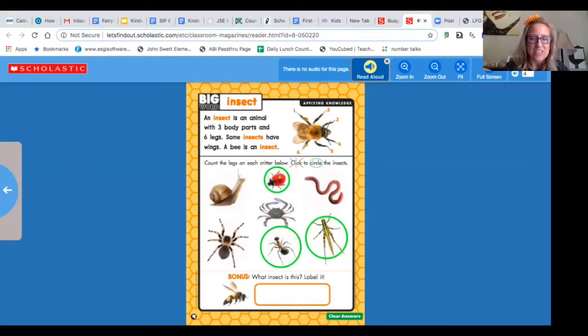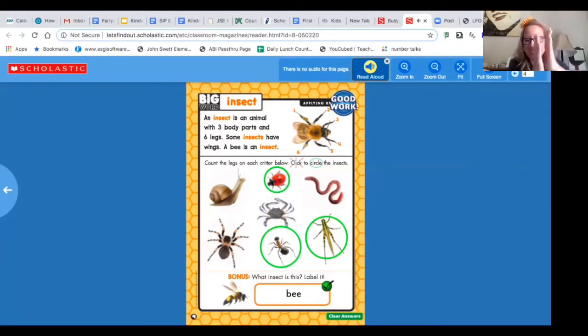Excellent. Now this says bonus. What insect is this? Label it. Okay, so what insect do you see there? It's the one we've been talking about that likes my flower. That's a bee. And we spell it B. And guess what? Sometimes you need to use your resources. And we know B is the B letter. But if you look up here, it even talked about having B, and it spelled it right there. So we could use... Good work. There we go. Good job. Good job. Oh my goodness, you did fantastic.